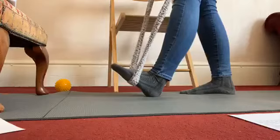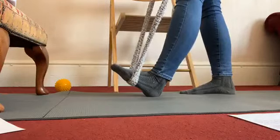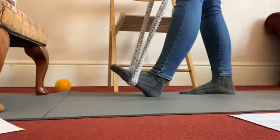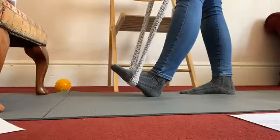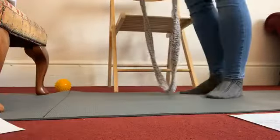Use the strap to help to bring it a little bit further, and you might feel the stretch is a bit stronger. And hold for 10 to 20 seconds if you want it quite strong, or you can hold it for about 3 to 5 breaths. Then come back down and do the other side.